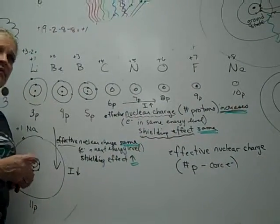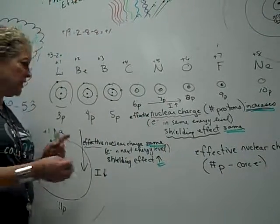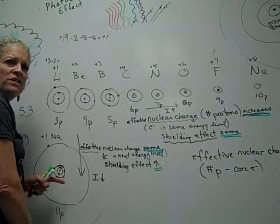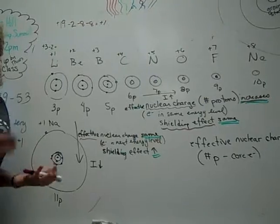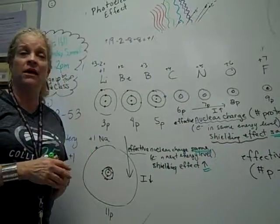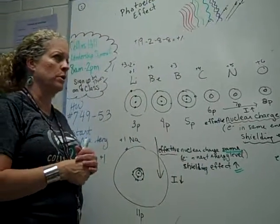And I think yesterday we even related this to reactivity, didn't we? If it gets easier to remove electrons as you go down, what's happening to the reactivity of all the alkali metals? It's increasing. If it's easier and easier to remove, bing, bing, bing, right? To where cesium, oh my goodness, or francium maybe takes out a room.